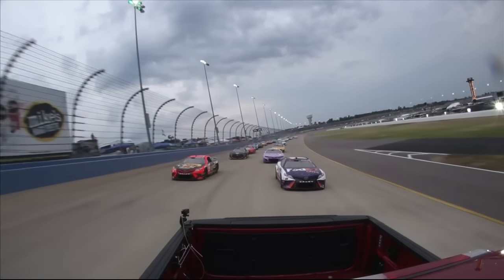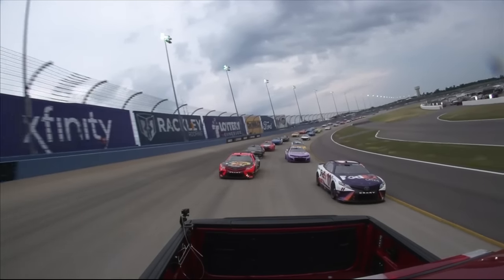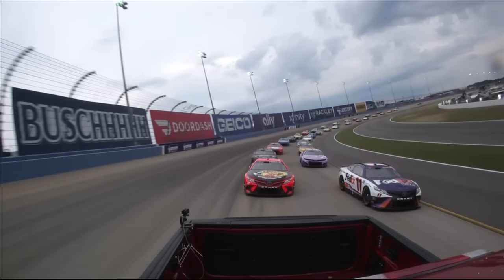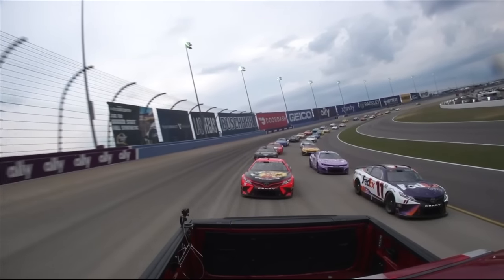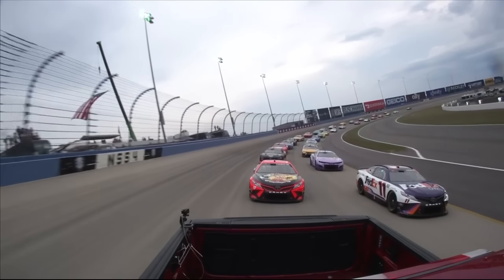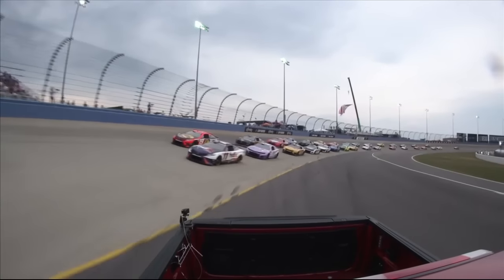Looking back off the Coca-Cola Pace truck cam and the field lined up behind him getting ready for a restart. Only 25 laps to go in stage 1. Again, there was a lightning delay that put everyone on pit road for about an hour. The 11 car of Denny Hamlin has been dominant. He has led 64 laps up to this point.